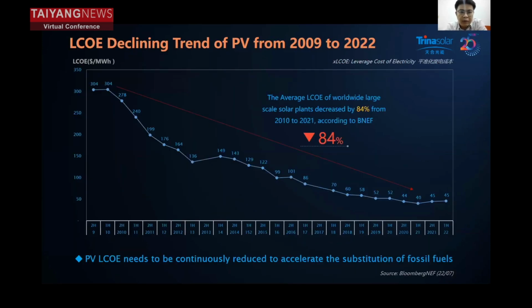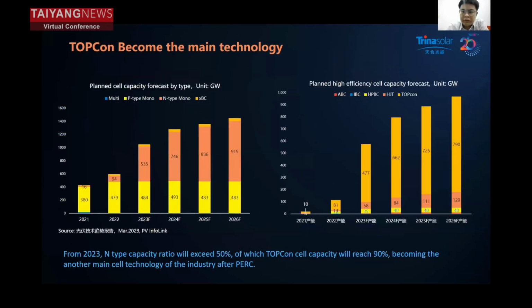Within the history of the solar industry, to have a higher portion of solar energy, the whole industry has made a lot of contributions to decline the LCOE. The LCOE decreased by 84% from 2010 to 2021, and this year it is even lower, maybe half the value in 2021. But PV LCOE needs to be continuously reduced to accelerate the trend, so we are welcoming more and more high efficiency technology.